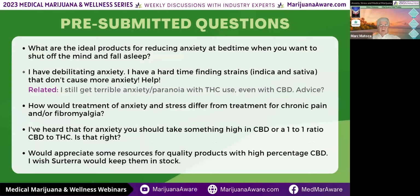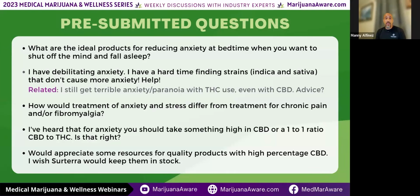So what are the ideal products to reduce anxiety at bedtime when you want to shut off the mind and fall asleep? You have one of your products that I think is pretty interesting, Dream, right? Yeah, absolutely. It's actually the same ratio as our Relief, 1 to 9. So it's a high THC product. The difference is the terpene profile. Dream is going to be more ideal for a racing mind, just can't shut things off. Whereas Relief is going to be more for pain relief and then shutting down the mind and helping you sleep.